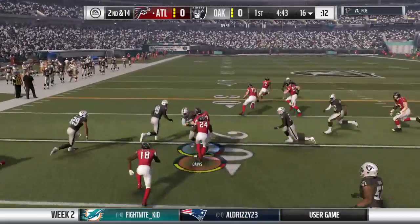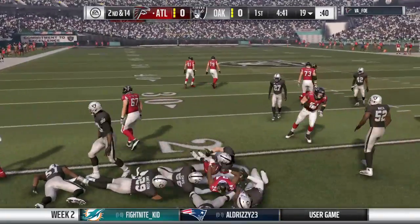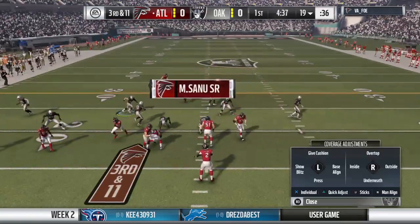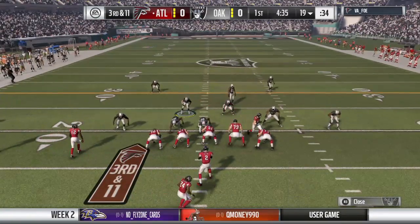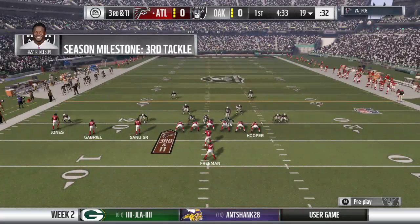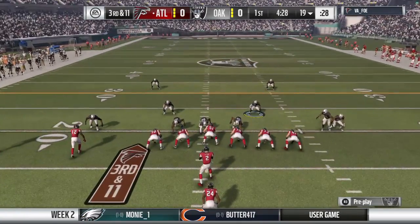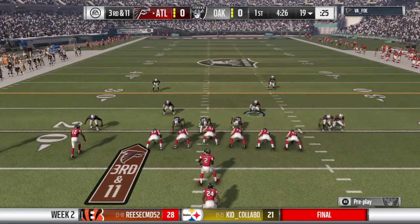They'll run for the first time with Devontae Freeman. 3 yards is the pickup, but it leaves them still needing 11 here on third down. And on the outside, they're playing press coverage. I know it's a word that we tend to overuse, but Devontae Freeman can be awfully explosive with the ball in his hands. He showed that at the beginning of last year.